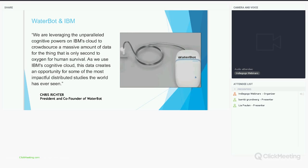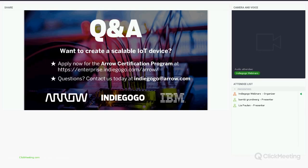So moving on to our Q&A session, we have a number of questions that we're going to go into right now. Starting off first, is the Watson platform HIPAA compliant? This is a great question.